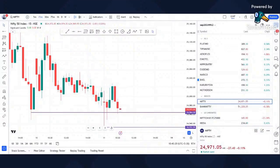Once it cuts the day's low, I will wait for it to pull back 30-40 points from where it breaks, and then I will look for a good risk reward opportunity to go. Maintaining that balance and poise is very important for making money in option buying.